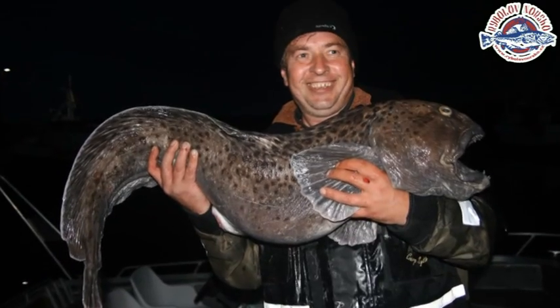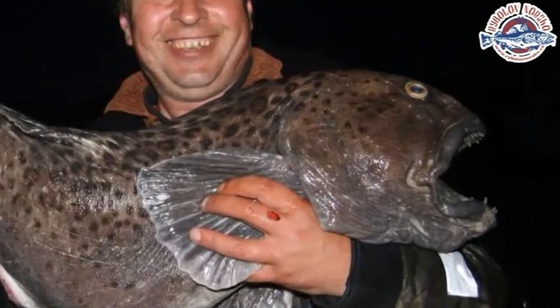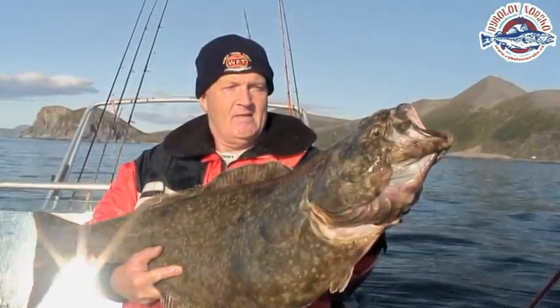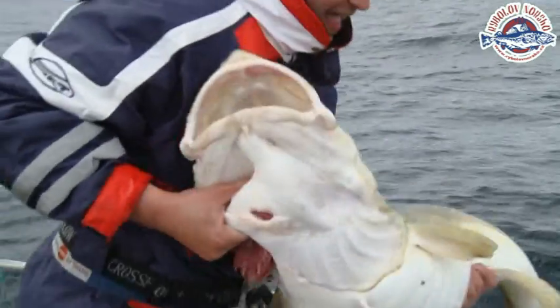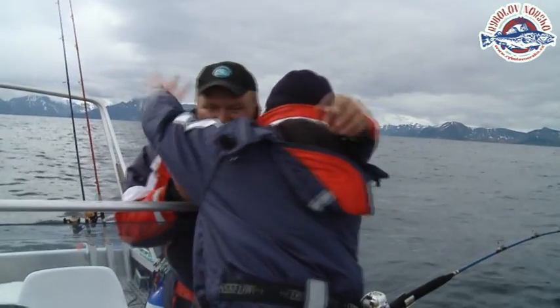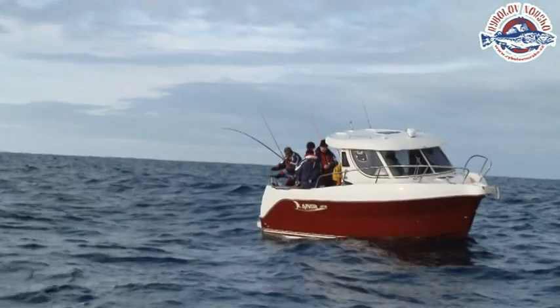Our friend here caught an 18-kilogram spotted sea wolf, which the locals call a leopard. We also managed to catch a 26-kilogram halibut. As you can see, fishing on Soroya Island is interesting and exciting in any season. The ultimate fishing experience, and not just for the sea fishing enthusiast.